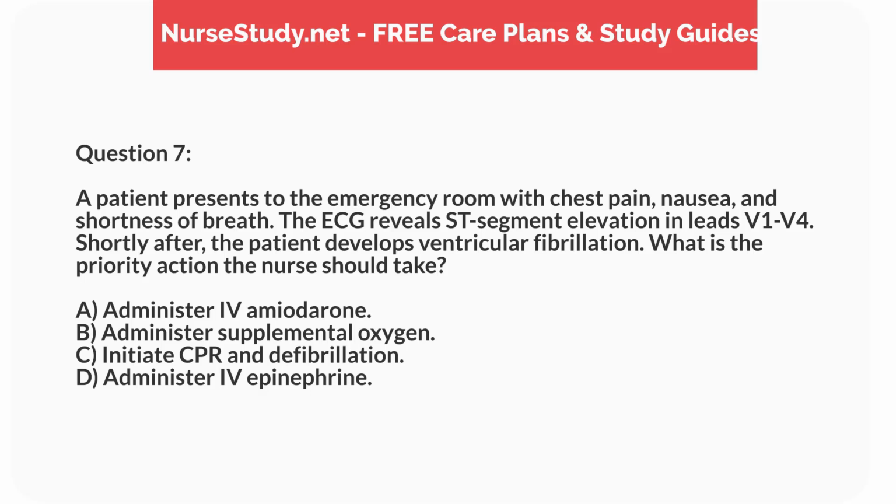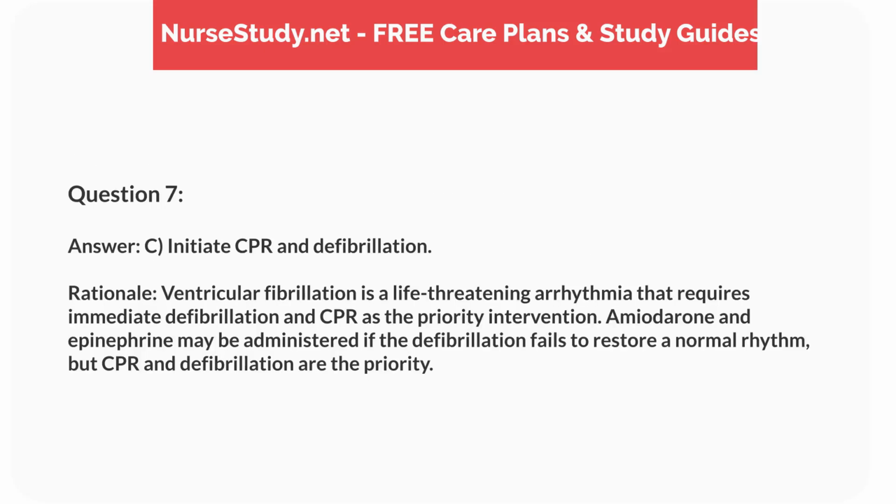A. Administer IV amiodarone. B. Administer supplemental oxygen. C. Initiate CPR and defibrillation. D. Administer IV epinephrine. Answer: C.